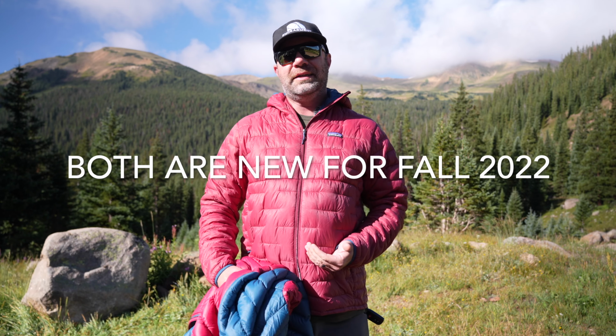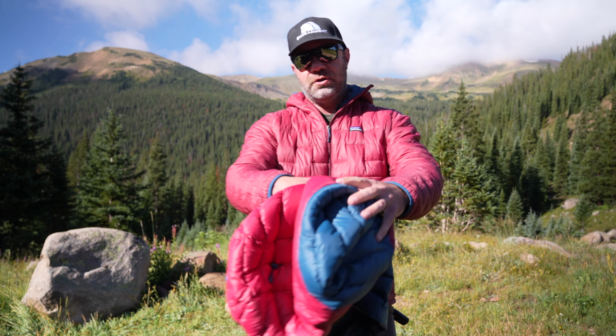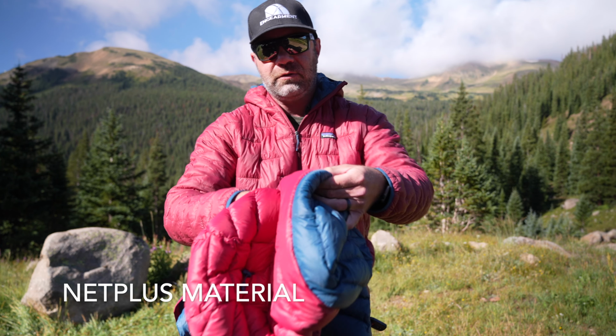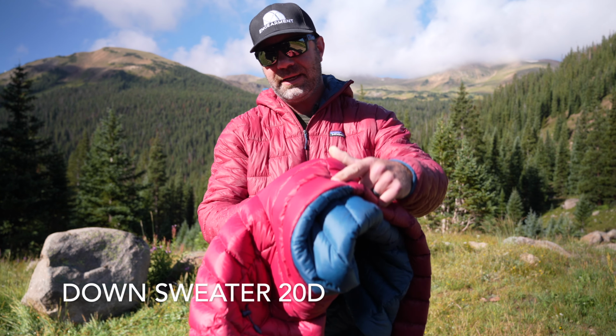First and foremost, both of these are brand new for the fall 2022 season. Both of these feature the NetPlus new face fabric, which is made from recycled fishing nets, which I just think is so awesome and so resourceful, taking old, making it into new, recycling it. So this is not the previous fabric. This is a new updated fabric. It is a 20 denier on the Down Sweater. It is a 10 denier on the Micro Puff.